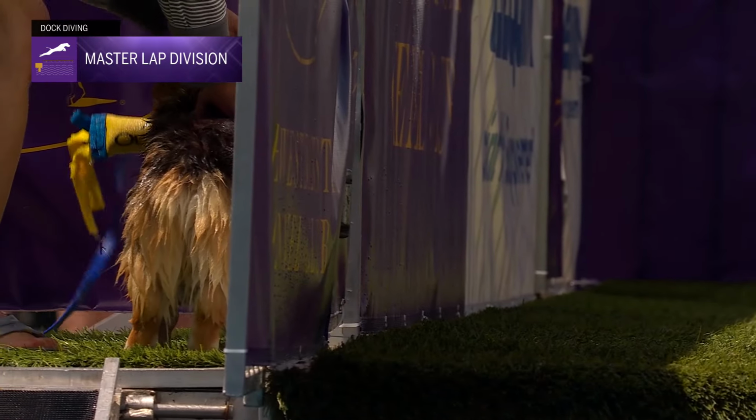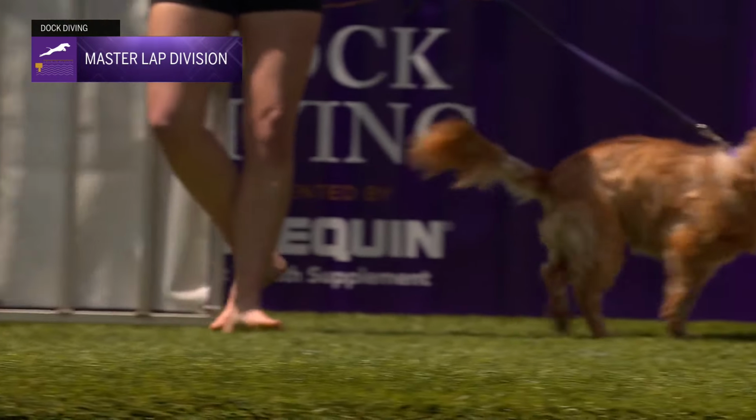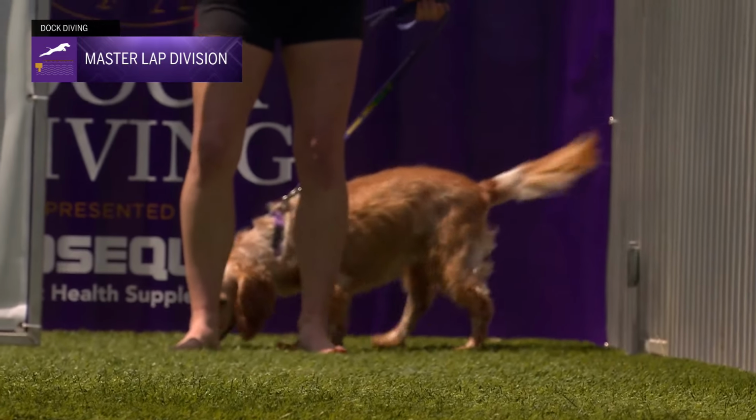Going up on the dock is Bree. Bree came all the way from Virginia, and her favorite thing is dock diving. No practice.